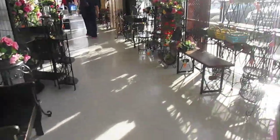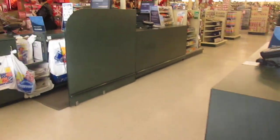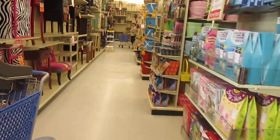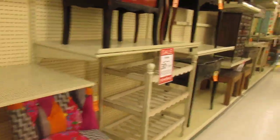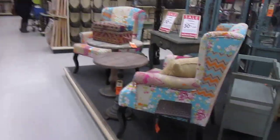Oh, it's kind of warm in here. Okay, when you first come in here, they have this section. I came over here because I was going to look in the furniture section, but I don't think this is the section where they have the chairs. I told you I was going to look at some chairs, but oh, okay, they do have a few over here.